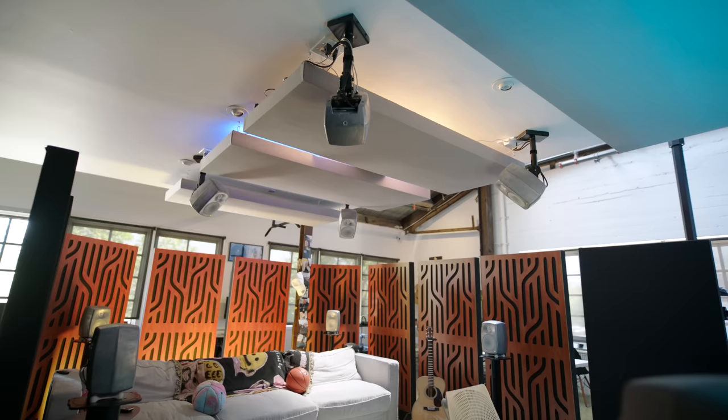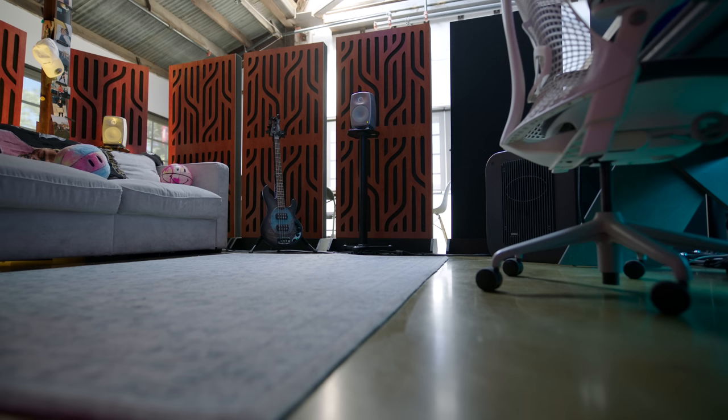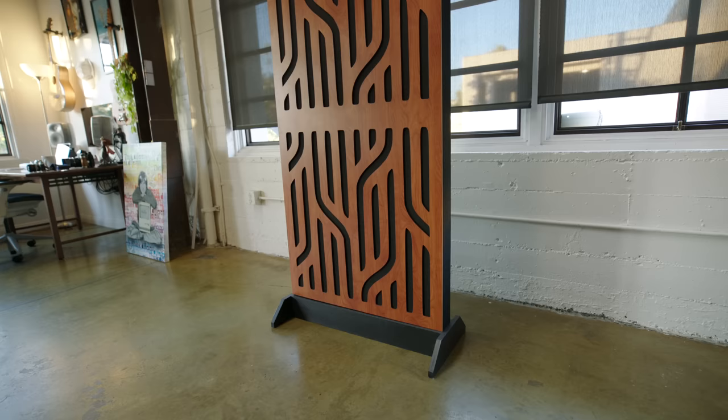There are then four ceiling clouds, wall treatment above and below the TV, and these are all from GM Acoustic Design, who were incredible to work with. They make some really, really beautiful acoustic treatment, and I cannot recommend them enough. I'll have a link to where you can check them out, their different designs, and then exact specifications and measurements of what we're using down below.